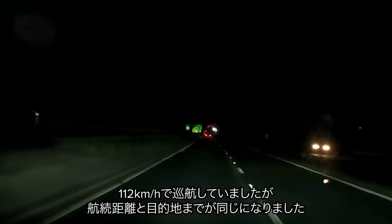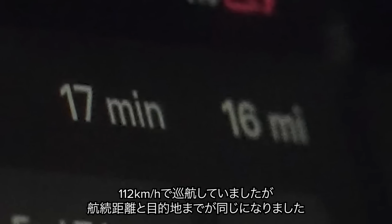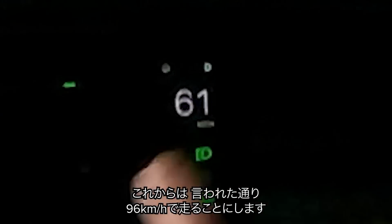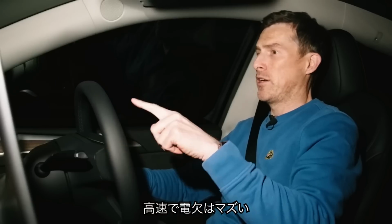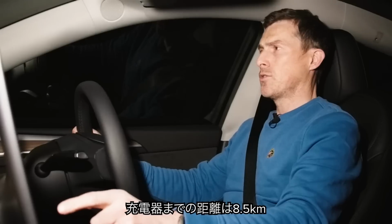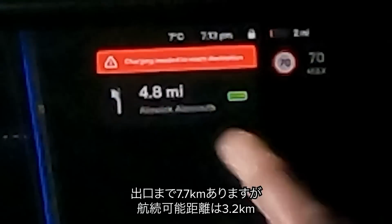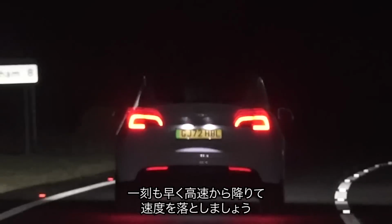I've been cruising along at 70 and I've now noticed the remaining range is 16 miles, which is exactly the same as the distance to the charging location. So I'm going to do what the car said and actually drop my speed below 60, because at this rate the remaining range is going to go away quicker than the remaining miles to go, and I don't want to be left stranded on the dual carriageway. The destination is 5.3 miles away, that's where the charger is. To get off this dual carriageway, it's 4.8 miles, but I've only got 2 miles of range left. It's going down so quickly.